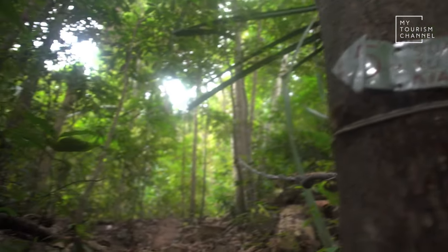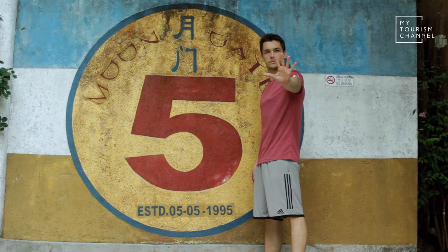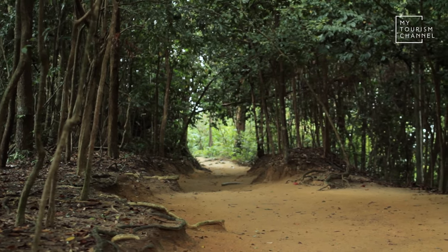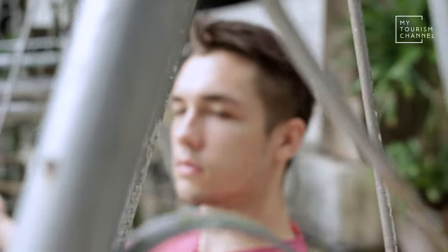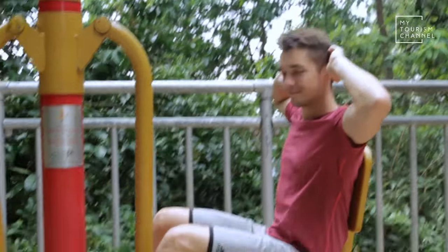We are here at checkpoint number 5 at Moon Gate. We want to go all the way to the top, but unfortunately, it's a long way. We've hiked so much and we've got so much more to see at Penang, so we can't go all the way to the top. At the moment now, I'm going to just go here, have a little chill, enjoy the nice air and enjoy the breeze for a while before we have to hike right down and get some food. So let's chill for a bit.